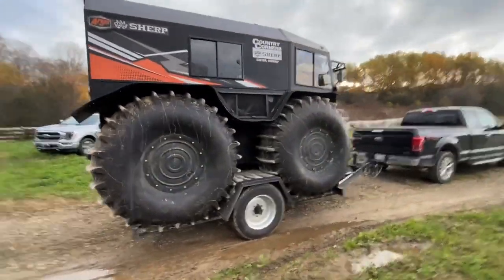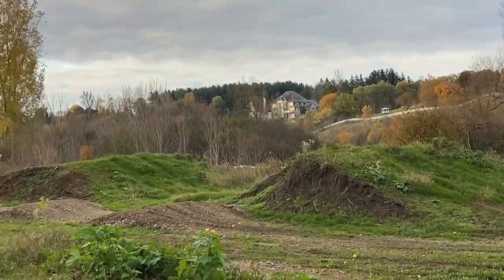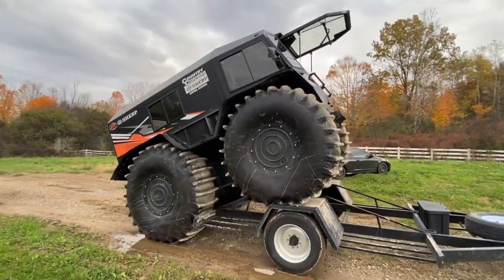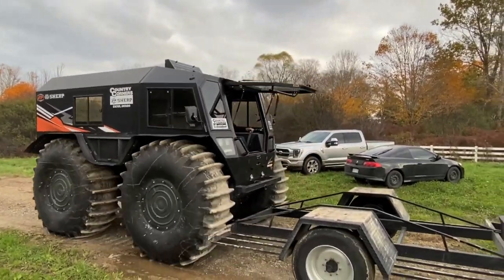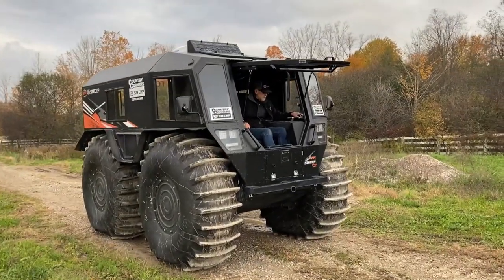All right, let's get this thing unloaded. Figure out how to use it, do some tours with it, take her off a few jumps maybe, see if it's time. This thing is a beast. Make sure you always put your truck in park and put the emergency brake on. This thing will push it around, no problem.